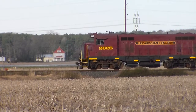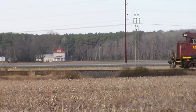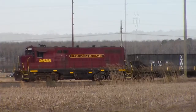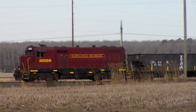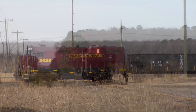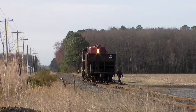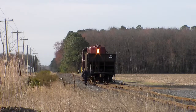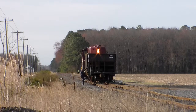After dropping off number 2632, 2628 backed up towards the plant siding to do some switching. The first thing it did was couple up to its buffer car, which is required by law to be between locomotives and tank cars of flammable liquid. After pulling out of the siding and relining the switch, they began to shove north towards Frankford along the main line.